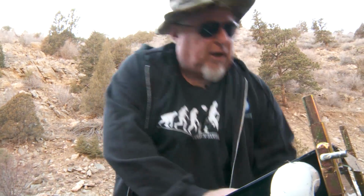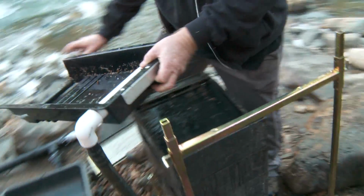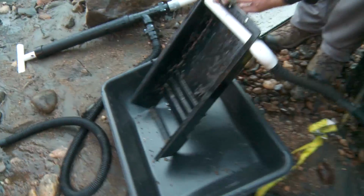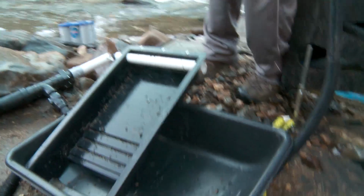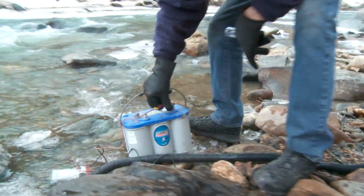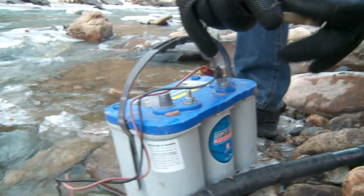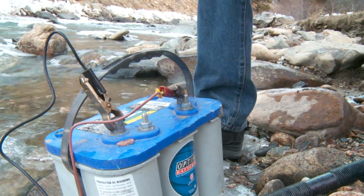But let's take this off. We'll just pull this off and we'll run it over here, and I'm going to put it in this tub. I'm going to clean it out right here. You want to reverse those? Put the hot on the negative and the negative on the hot. What we're doing is reversing the battery so we get less pump action, and it shouldn't spray so hard here.